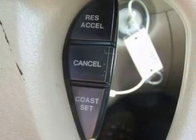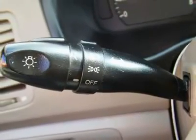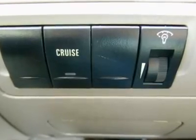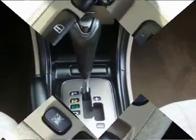Air conditioning, climate control, cruise control, power steering, power windows, power door locks, power mirrors, clock, tilt steering wheel, driver airbag, passenger airbag, rear defogger, intermittent wipers, AM/FM, wheels, cloth interior surface.